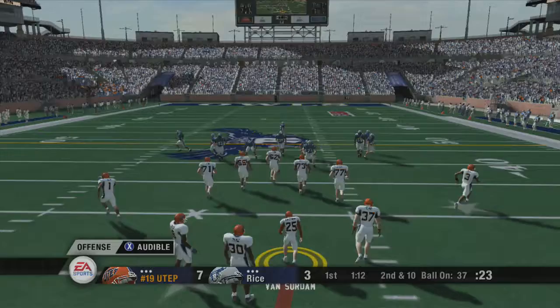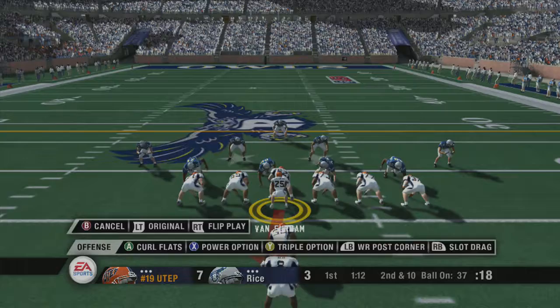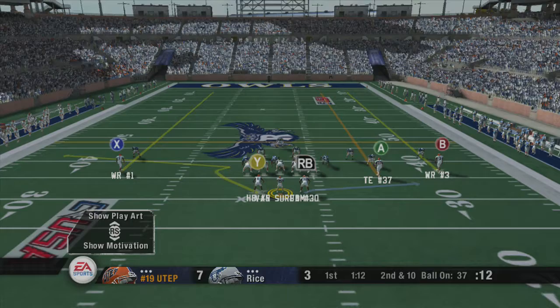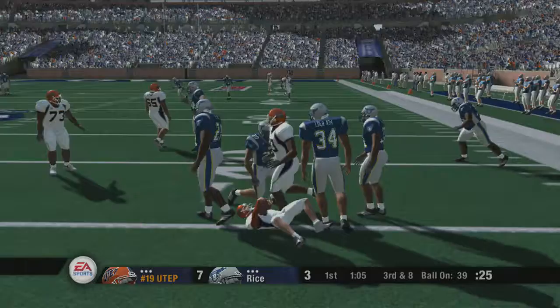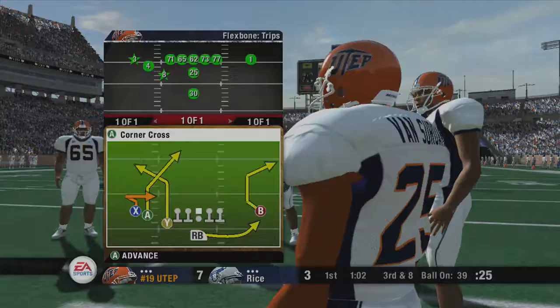Ball on their own 37. Number 25 lines up under center. Number 25 adjusts the play at the line. He drops back. He's scrambling. Bounces off a would-be tackler. He's tackled. Around the 39-yard line. Maybe a few, but that's it. Two on the play. Third down, 8 yards to go. Ball on the 39. The Miners line up in a double wing.